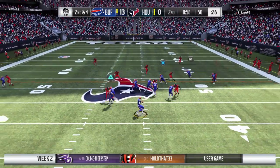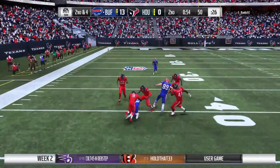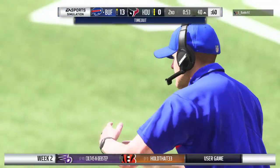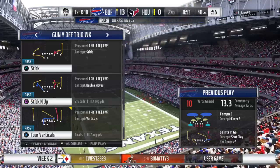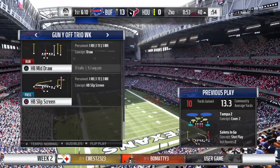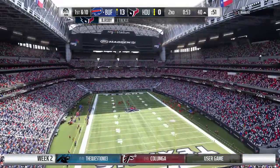From midfield, here's Allen. Drops it off for Coleman. And they'll work this down to the 40-yard line. Tackled there. And now we won't see a play on 1st down. We're going to get a timeout instead, as they get the stoppage with a little over 50 seconds to go in the 1st half.